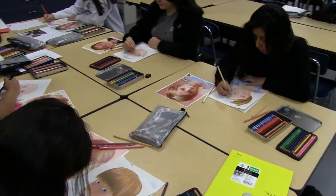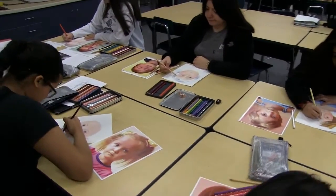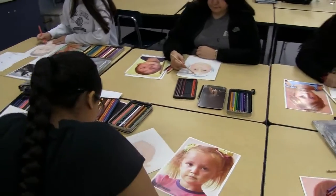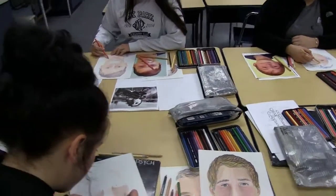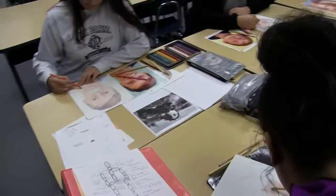Actually, the advanced art classes and the Drawing 2 classes are working on a project called the Memory Project, where we're given photographs of kids in other countries that have been through some sort of hard times, some trauma. Most of them have lost their parents, or they have been through some sort of abuse, and just need someone to help them feel better and feel their worth.